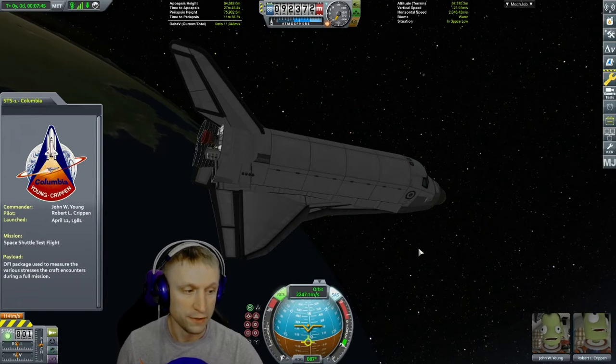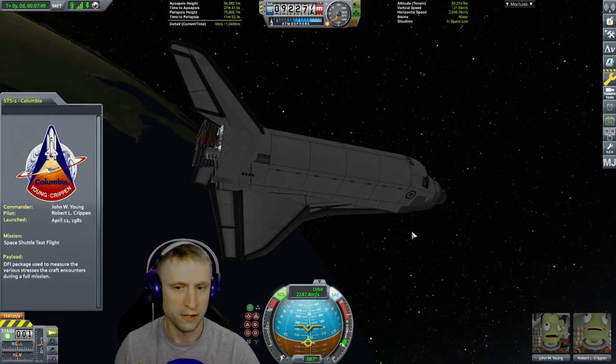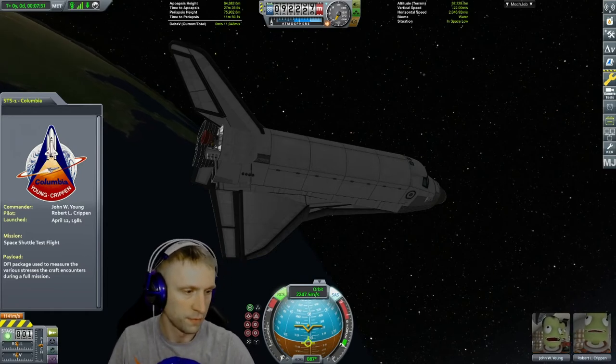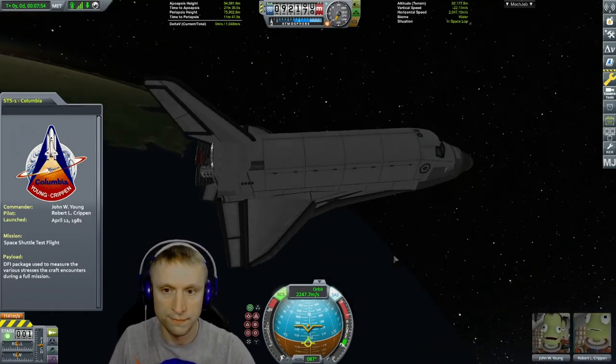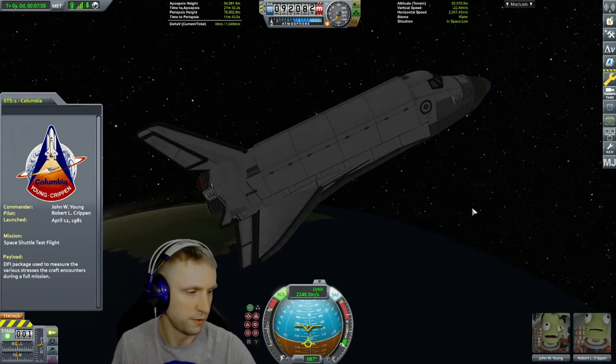Also, Henry Hartsfield and Joseph P. Allen, who is the re-entry Capcom on this mission. Again, remember these names because we'll be talking about a lot of them later. And open up the payload bay doors.